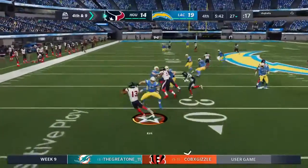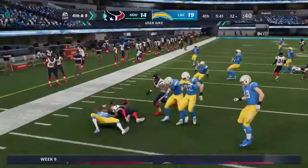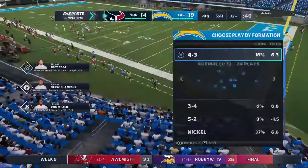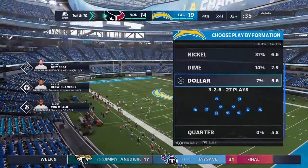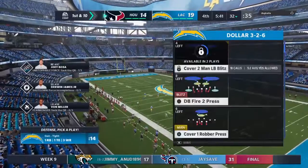Kirk now, the return man. A good return there, 17 yards. And possession will switch hands, 1st and 10 at their own 32-yard line.